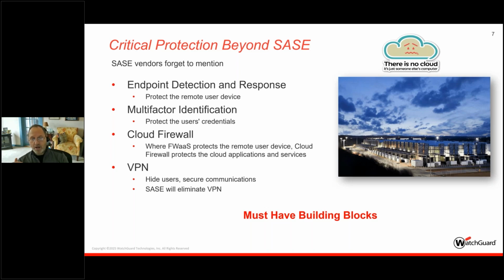But what's important about that is that before you start thinking about adding SASE solutions, make sure you have the critical building blocks for all of your security in place. Make sure that you are operating an EDR tool that has the ability to not only detect signature-based malware, but also behavior-based malware, so that those devices are secure even before you start wrapping the security around and beyond them. That you've got multi-factor authentication in place for your remote workers.